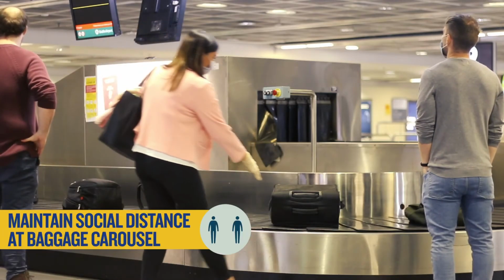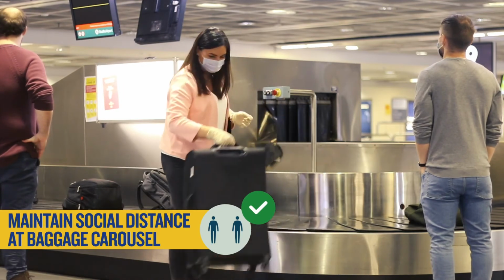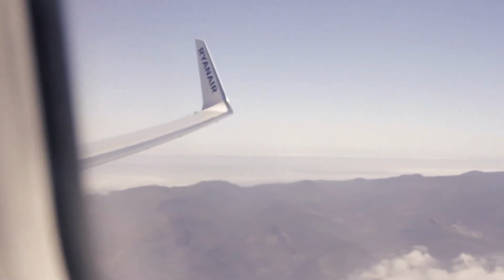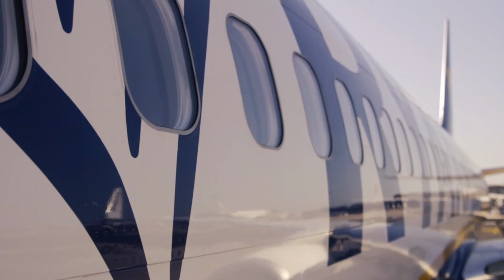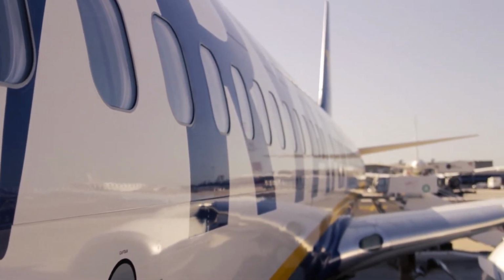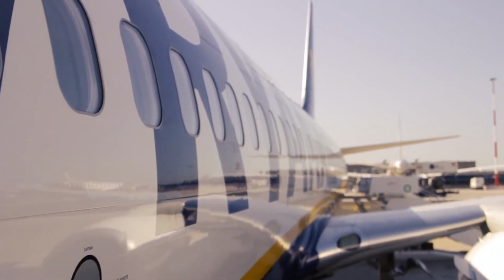Try to maintain some social distancing as you pass through the airport and at the baggage carousel if you are collecting a bag. At Ryanair, we are doing everything we can to get back flying, so we can reunite friends and family, allow people to return to work, and begin to restart Europe's tourism industry.